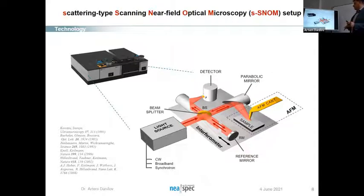This is how our system works, and this is the setup inside of it. You can see an asymmetrical Michelson interferometer. The technique which we are using is called scattering type of scanning near-field optical microscopy, or simply s-SNOM.